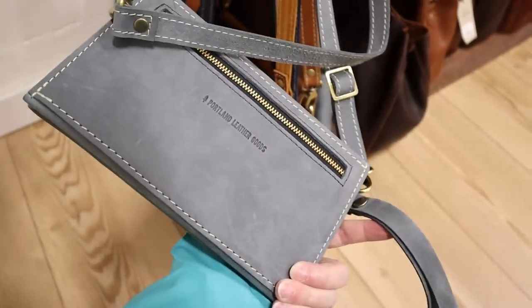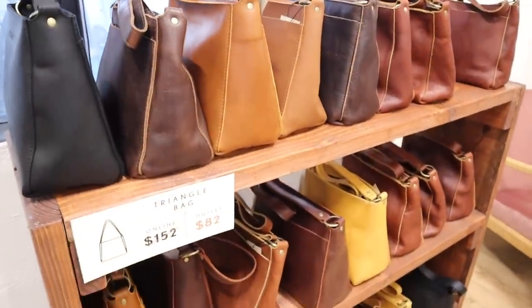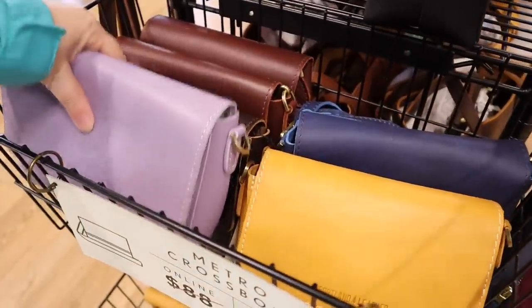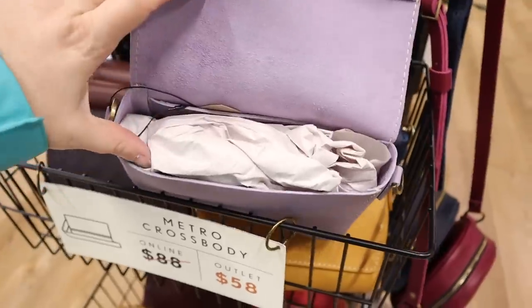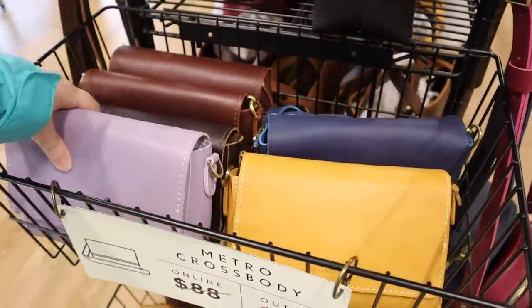I do regret sending back my Storm tote. I may have to buy another one. And the triangle bags. I love the triangle bags. They're beautiful. They also have these Metro crossbodies, which I'm interested in getting one of those when I find the right color, I think. It's got a magnet closure and a crossbody strap.